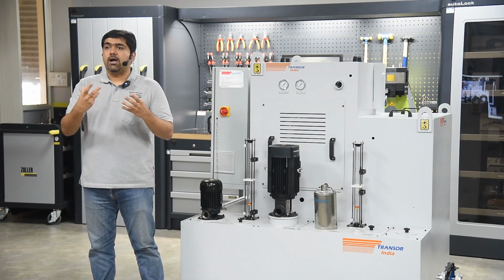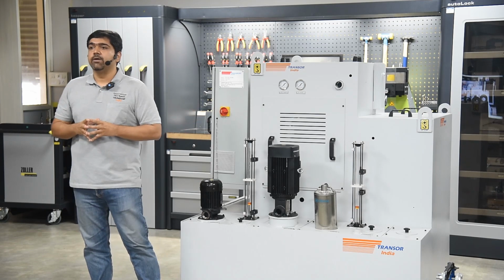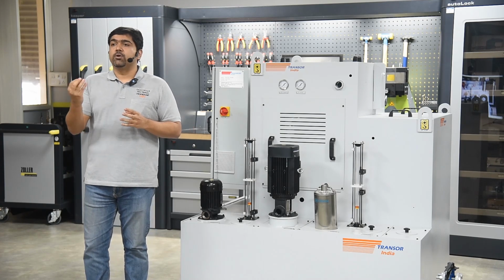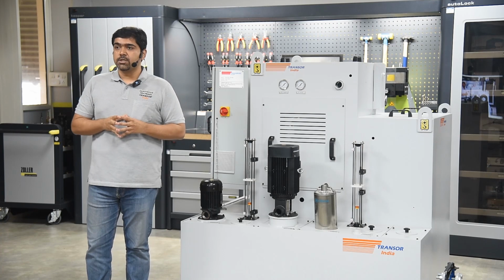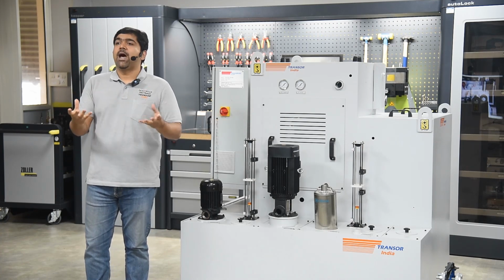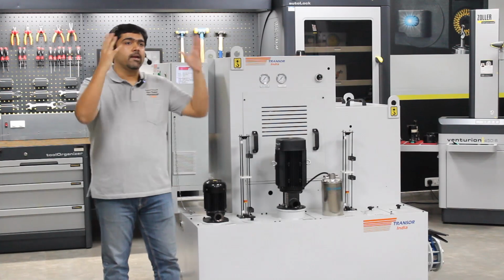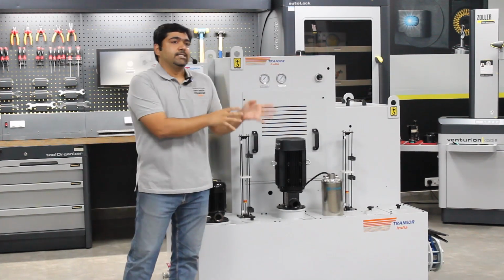Because of the high degree of filtration, the filtration that we guarantee is 3 microns. Because of this, the oil, even after 1 year or 2 years or 3 years of continuous use, looks like it has just been poured out of a new barrel. It is absolutely crystal clean. And because of this, the overall oil requirement comes down. And these are just the tangible benefits.